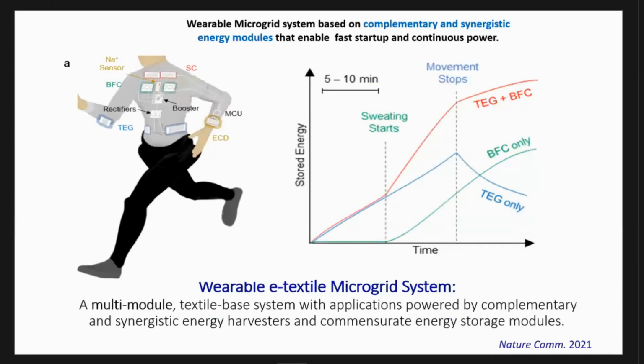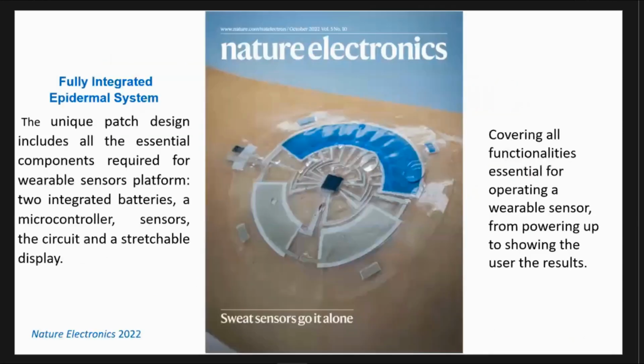You have mechanical energy from the triboelectric energy or biochemical energy. Here you're moving, the sweat is starting here, you get both mechanical energy and bioenergy. You stop the movement, the mechanical energy is gone, but you still have the sweat. So you have it all the time.